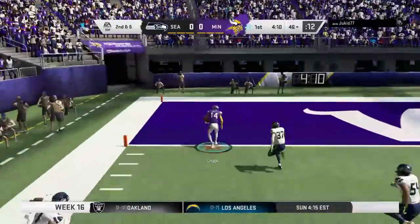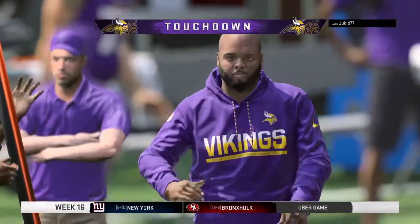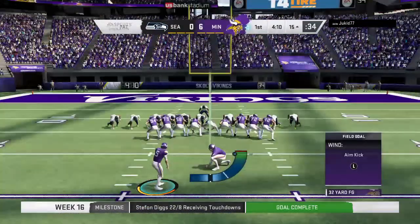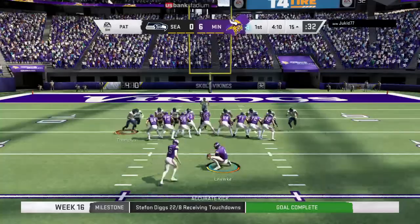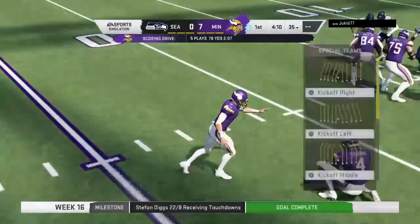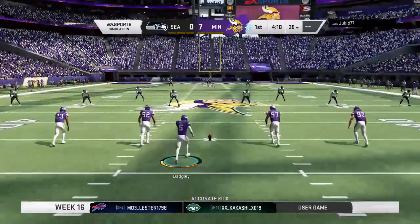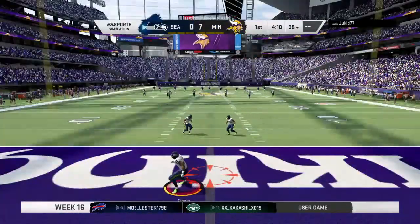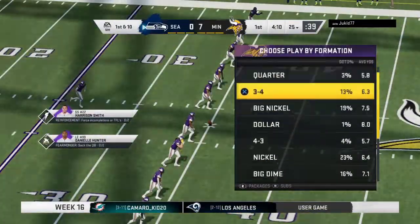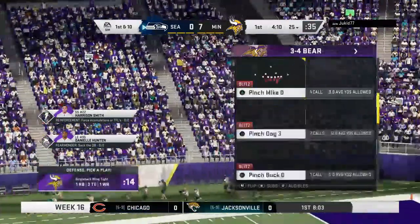It's caught at the 10. Touchdown, Vikings. Stephon Diggs with touchdown number 23 here on the year, as his guys are able to strike first here in this opening quarter. Extra point by Badgley, up and good, and it's now a 7-0 game. Following the touchdown, Badgley out there to kick it away. The Seahawks take over, first and 10 at their own 25-yard line.